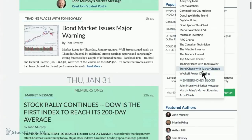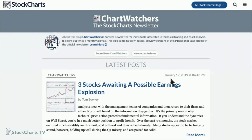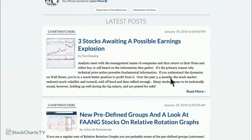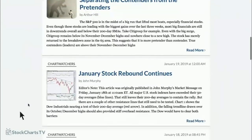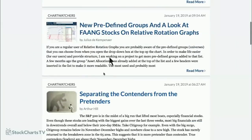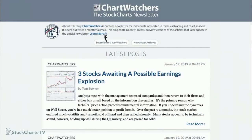Anyway, one of the things in ChartWatchers, and again, you're going to get an email roughly every 2 weeks, 24 times a year, that shows all of the articles. In here, you also usually get a John Murphy article and a Greg Schnell, I Did Railroads Are Rolling, but Julius de Kempenaar, Bowley, we all write into this article. Again, it's one email.